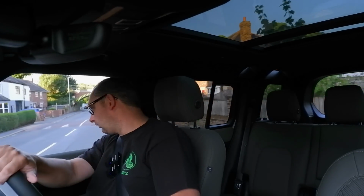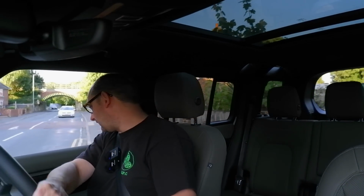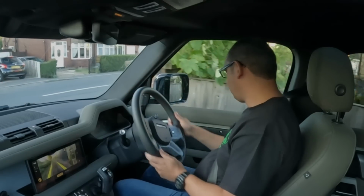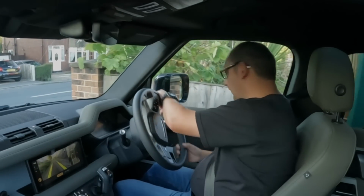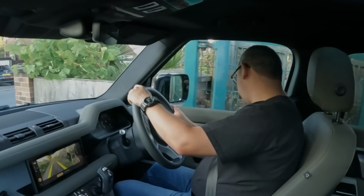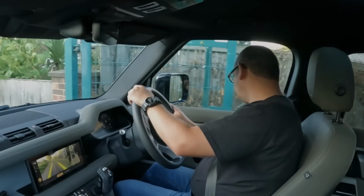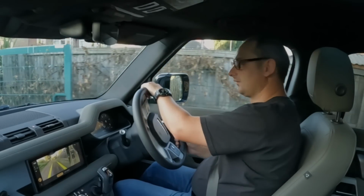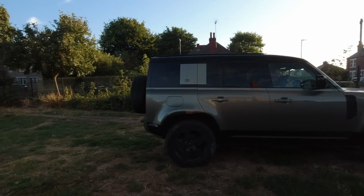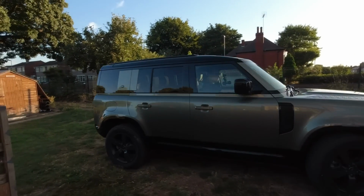Now, most people obviously will be using vehicles like this for things like school runs and generally lugging stuff around and just general family life. So this gives me the opportunity to nip down here and fetch something to my allotment. It's actually quite a narrow gate, but yeah, these mirrors are quite big, so it's great to see to reverse.